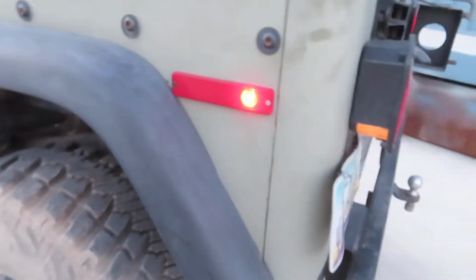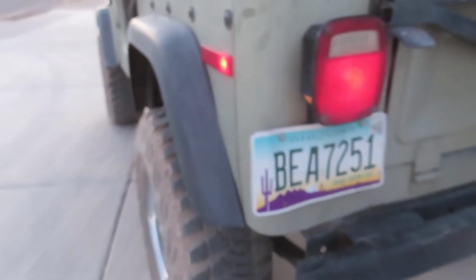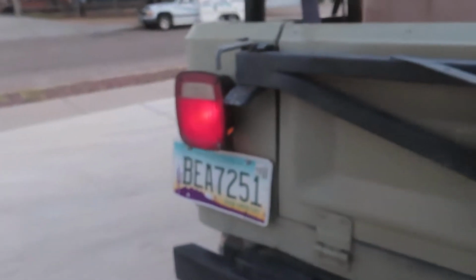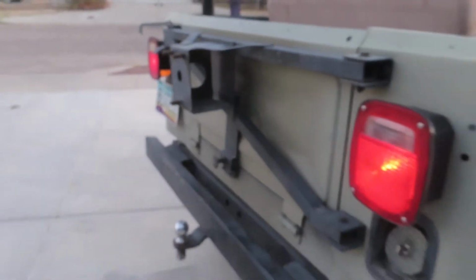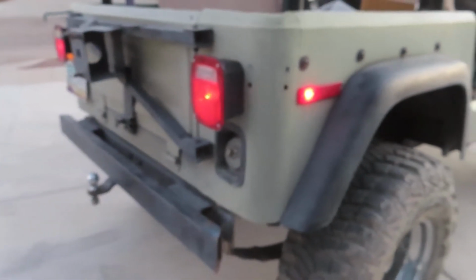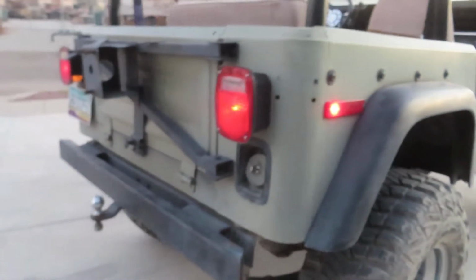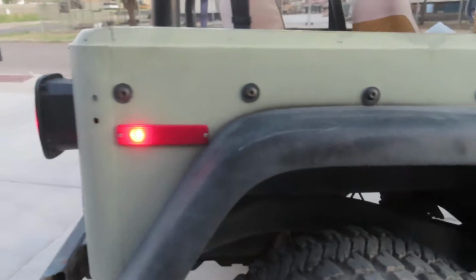Somebody thought it'd be okay to put some TJ style flares on it. I personally don't feel them, but take them off. But it looks like I'm just going to leave them on for now. But obviously you can do whatever you want with them. But it's a real solid Jeep.